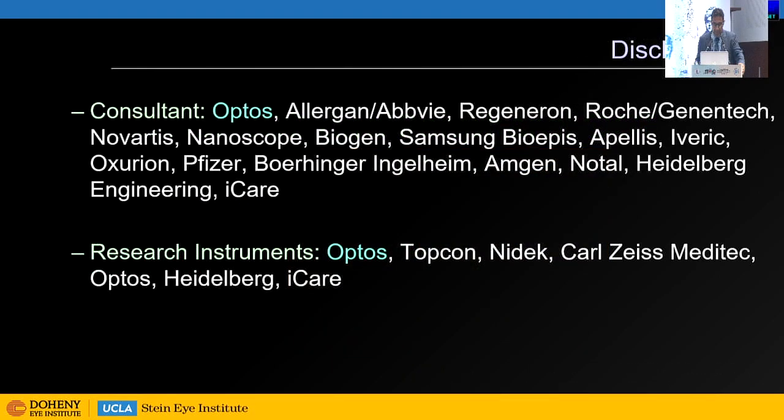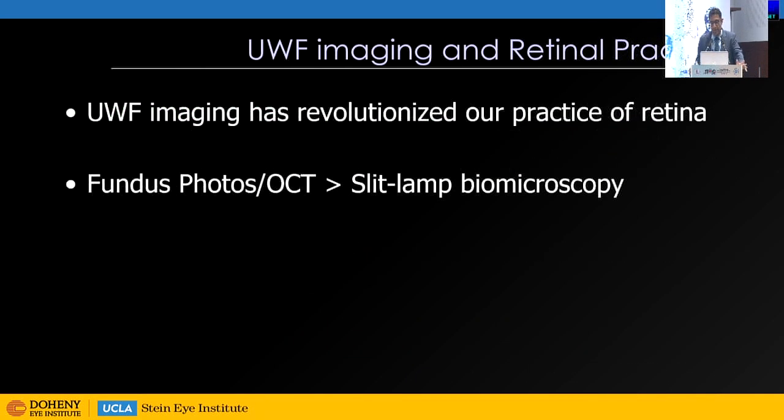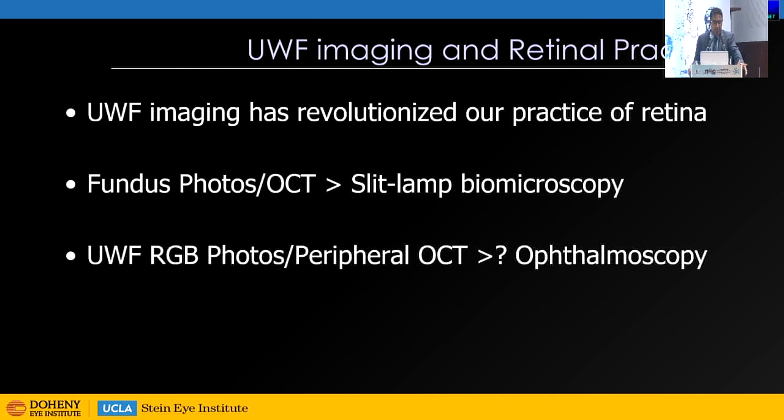I think everyone here recognizes how ultra-wide-field imaging has revolutionized how we practice retina today. And maybe a comparative innovation is to think about how fundus photos and then OCT in combination have proven over the years to be superior to even what we can achieve with slit lamp biomicroscopy. And I think you can say the same now with the new innovations in ultra-wide-field imaging.